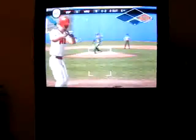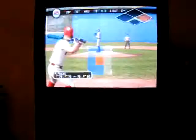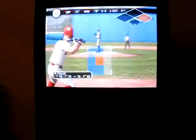Squares to sacrifice. Hit out to left. The left fielder doesn't have to move much at all. And one gone. Throw to third. One down. Number 15 is digging in.